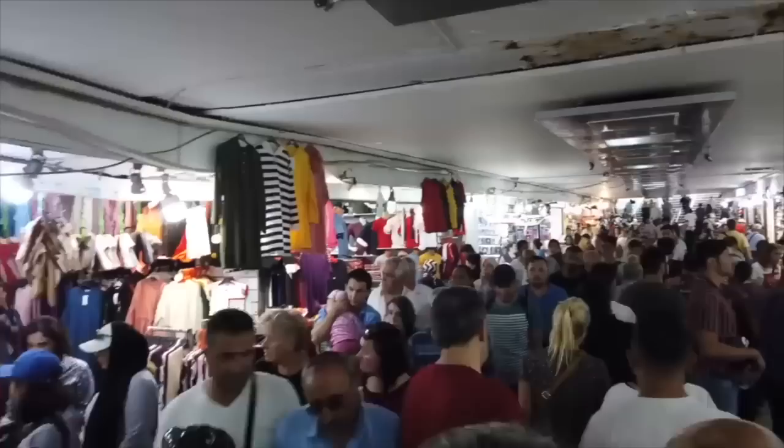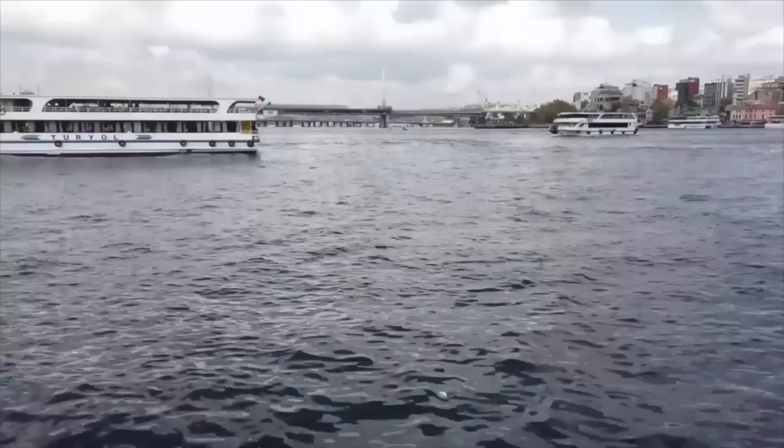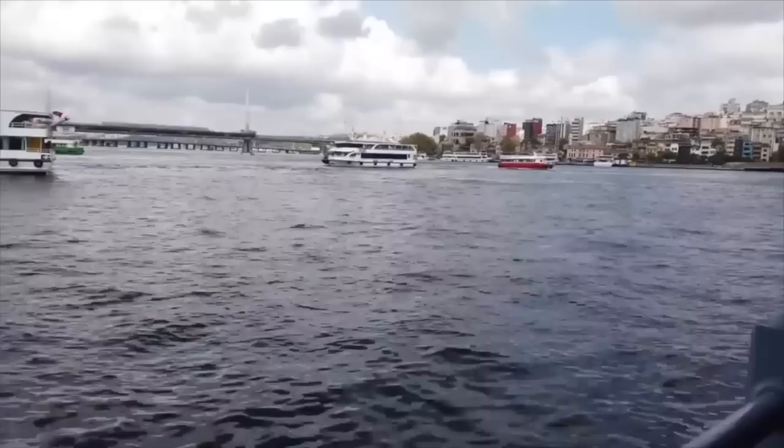After that, looking at the cobs of corn there, we were at the Bosphorus, which is the seawater area that is in between, or connects, the European side of Istanbul with the Asian side. And as you can see, there's incredible boat traffic that goes on, as well as ground transportation.